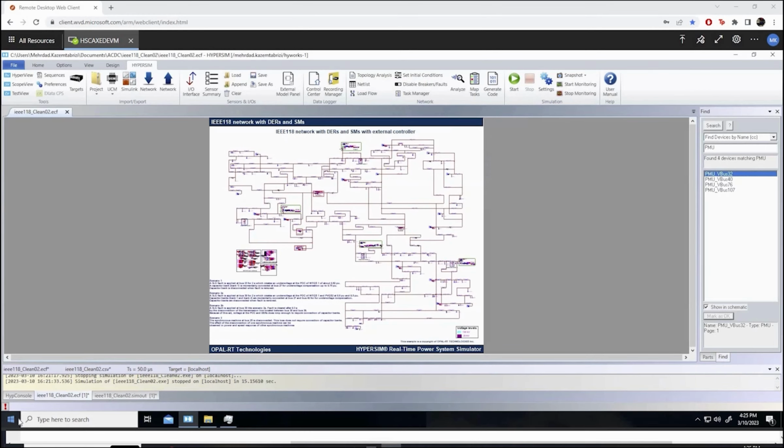Okay, so let's check out the HyperSim model. Right now I'm connected to the virtual machine, as you can see by this indication here, and I have opened the model here. This is the IEEE 118 bus network that I mentioned. It is imported from PSSE to HyperSim. It's mainly full of lines and transformers and machines, but it has numerous synchronous machines and the 4 distributed energy resources that I mentioned, or DERs.